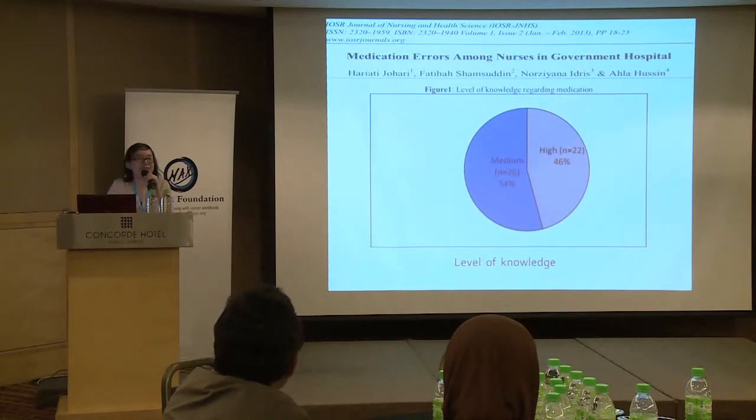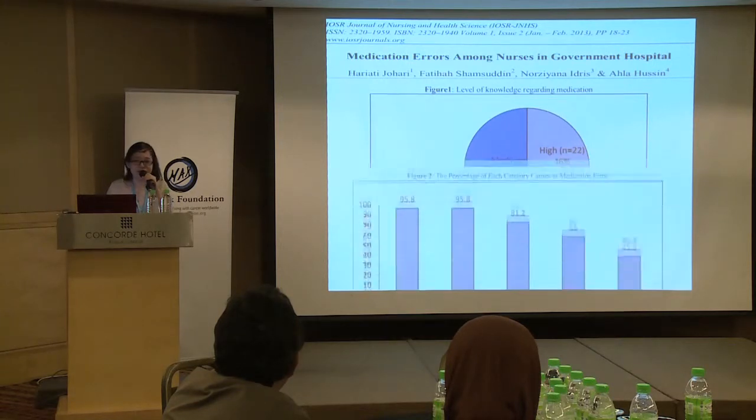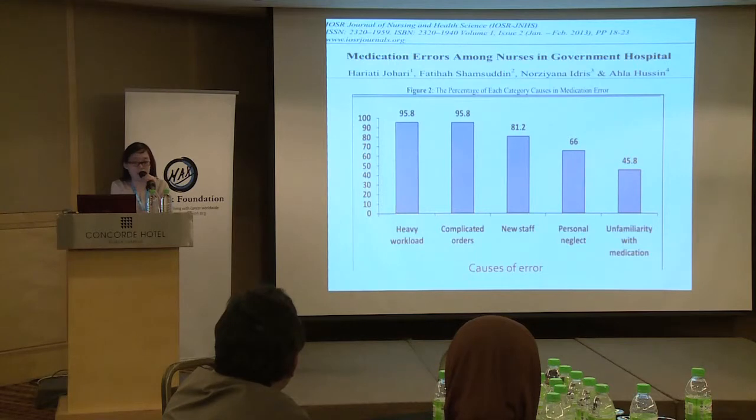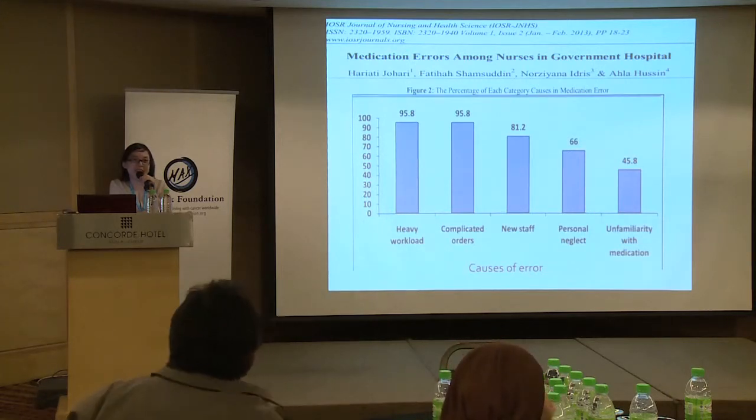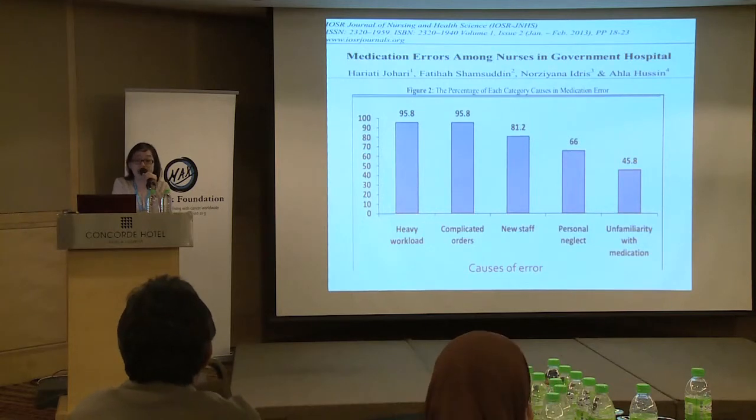The conclusion from this study shows that the errors don't happen because they don't know what they are doing. In fact, 54% of them have a medium level of knowledge, and 46% of them have a high level of knowledge. So why then can medication errors happen? Well, the main root causes are the heavy workload and the complicated orders sometimes. Other causes could be that the nurse is new staff or personal neglect, and less than 50% is unfamiliarity with medication. So if I can extrapolate this data, it would be the same root cause for pharmacy. Sometimes it's not because you don't know what you are doing, it's just that a lot of things around us are affecting us.